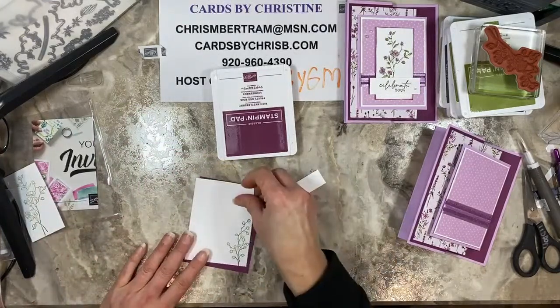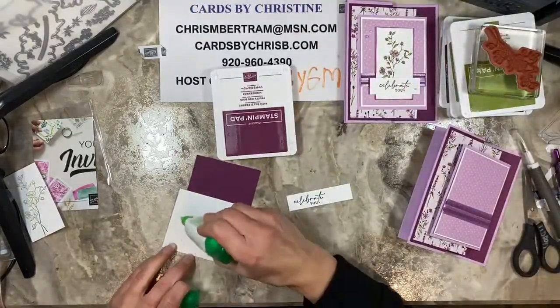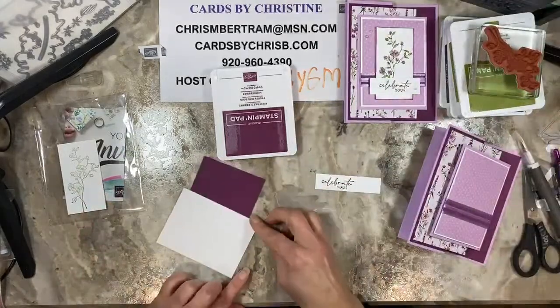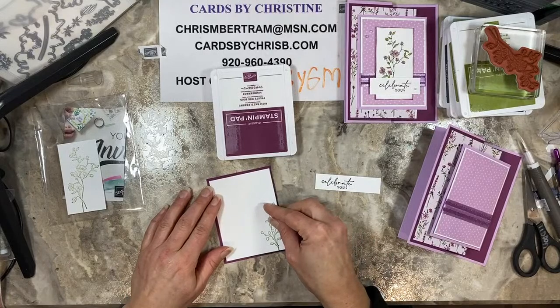All right, so then that's going to go on here. And let's get that glued, and then we can put that on the inside. We'll come back to these two pieces. If you want to stamp a sentiment on the inside, I would definitely do that before you glue it, but I think I'll leave it.